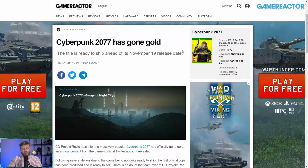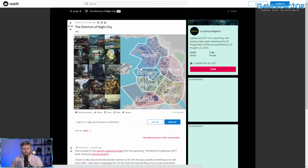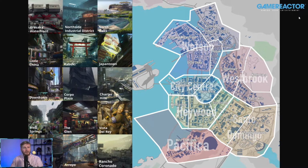But that is not all that happened in the land of Cyberpunk recently. We actually also got our first look at the full map of Night City. So, as you can see right here, the full map really seemed like it leaked from a physical copy of the game, which has a physical version of the map, as you normally would see in GTA games, for instance. And as you can see here, a lot of fans on Reddit have put together a really comprehensive overview of the game's world using in-game concept, or not in-game, but concept art that CD Projekt Red themselves have put out in the past few months.